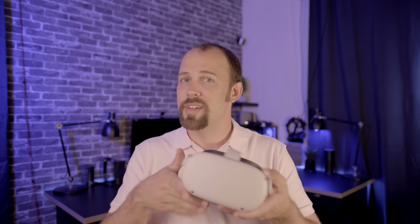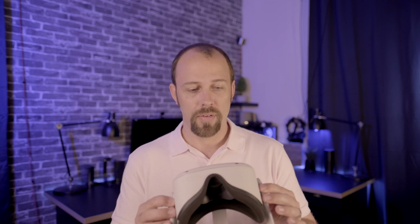The Quest 2. As I'm sure all of you are aware, this launched 2 weeks ago, and now that I've had a chance to pretty much use it every day, I've found 5 pros and 5 cons with this pretty impressive piece of tech. So today, we're going to go over what makes this thing pretty impressive, but also what could be improved.